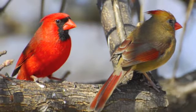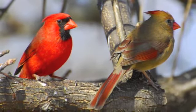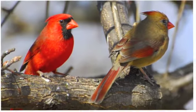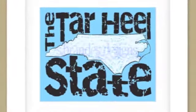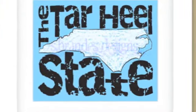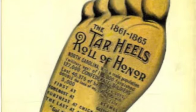A fun fact about the cardinal is that unlike most other bird species in which only the male sings, both male and female cardinals can sing. North Carolina is home to many great symbols like the cardinal, but it became the Tar Heel state during the Civil War when our troops stuck their ground while other states were retreating.